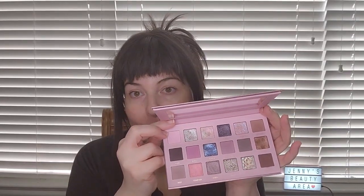So if you want to see some swatches, want to see me do a look with this and see what I think about it, then hang on because I am getting right into it.